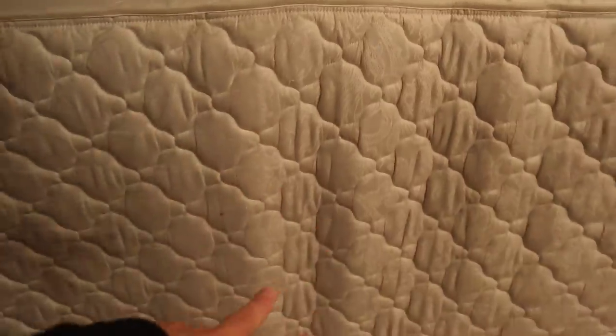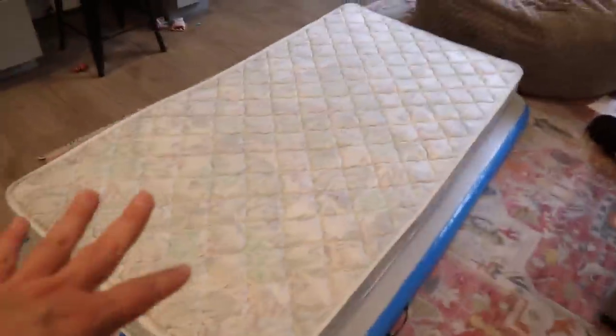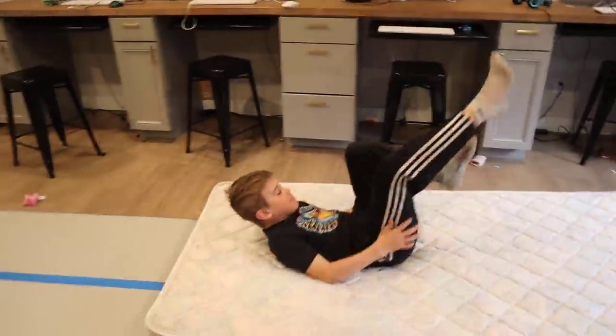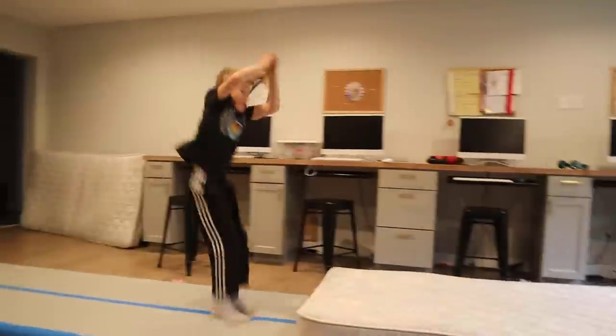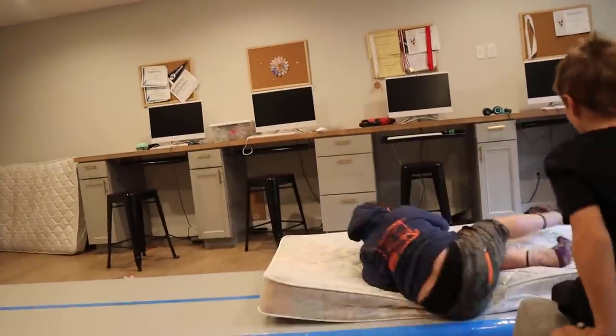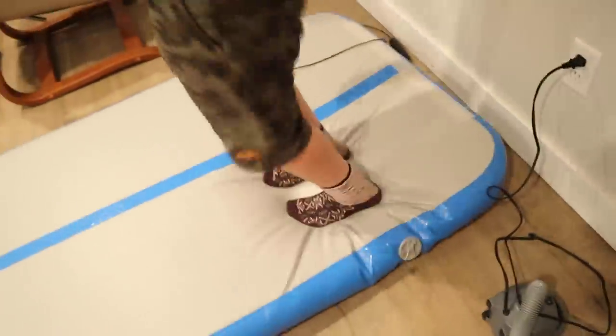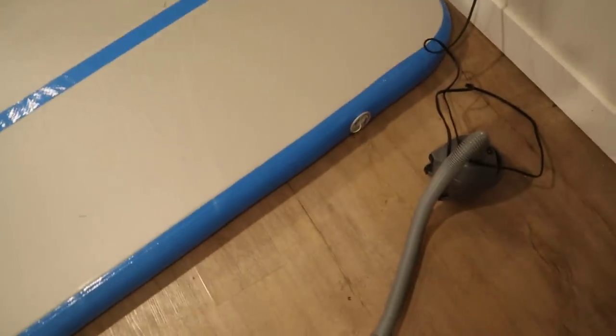All right, don't judge us. You might have seen that we recently got some new mattresses. The boys wouldn't let me get rid of these mattresses, and they've been using them as crash pads. So it comes with a pump. Some of them didn't come with pumps, but we made sure we ordered one with a pump.